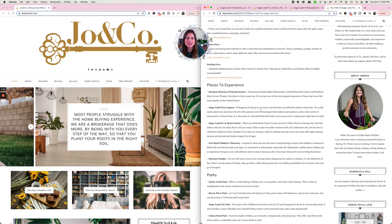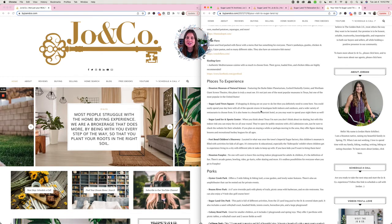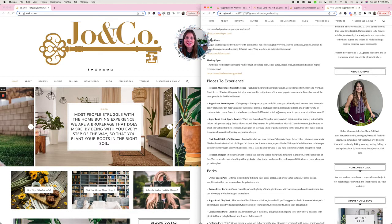Then you have the Sugarland Town Square. This is where you're going to do your shopping and your dining and maybe check off a little bit on your to-do list. It has tons of upscale stores, boutiques, some are indoor, some are outdoor. Again, tons of restaurants. And then you have the Marriott Hotel. I've attended a handful of events there for real estate. So it's a really nice area to experience.